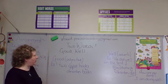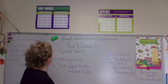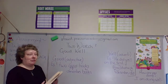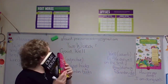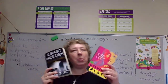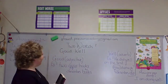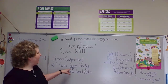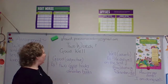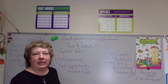Here is an example. One moment. My example. 2. See? 2. Okay. Good books. 2 good books. Yes, indeed. And they are good books. Okay. So, what do we have? We have the noun books, remember? Okay? And we have the word good. And we know it's an adjective. Oh, a little review.